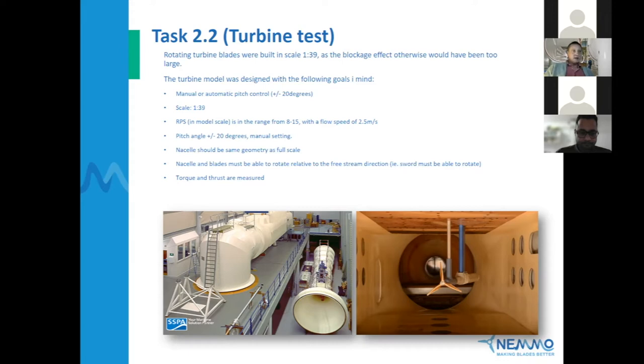The nacelle, the kind of torpedo under the Magellan's device, is modeled to be the same geometry in the model test. And what you can also see here is that the yaw angle of the turbine is not aligned to the free stream direction. In this picture, of course, we tested that too, but the Magellan's turbine is a little bit special in the way that it's designed to be able to handle, or even perhaps improve performance, with a yaw angle compared to the tidal free stream direction. So what we measure in these tests are torque and thrust and of course RPS.